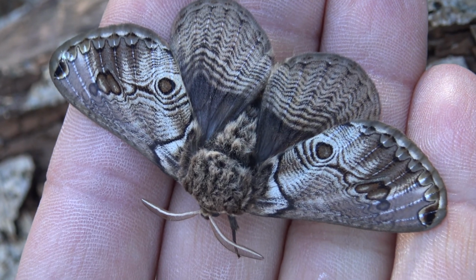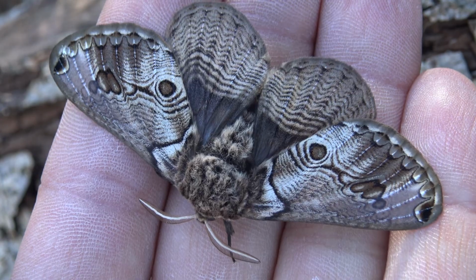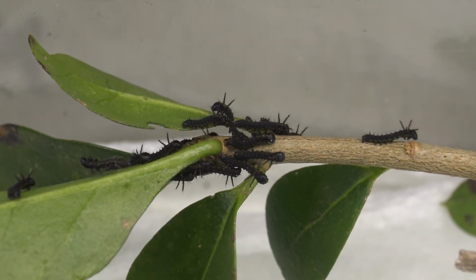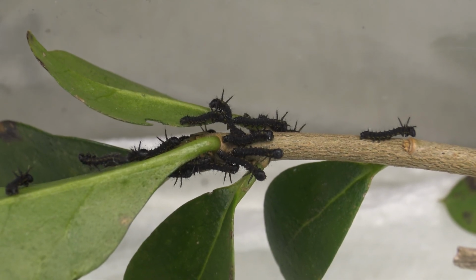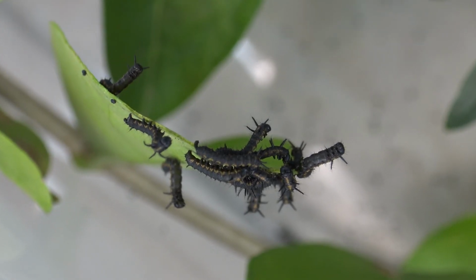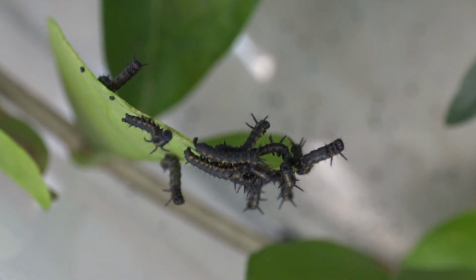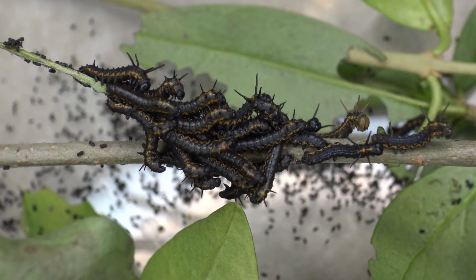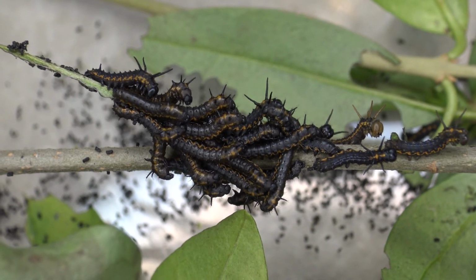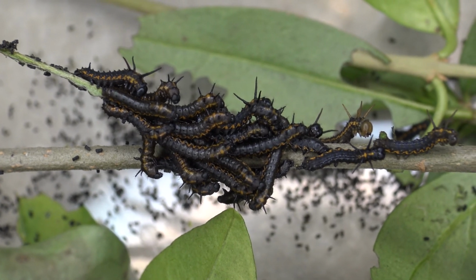This is one of the rarest moths in the world, and today I'm going to show you how I've raised them in captivity. The story starts with these little babies, small caterpillars of one of the world's rarest moths, and they can only be found near the slopes of the Monte Vulture in a nature reserve in Italy. It is a volcano. The babies can be raised in plastic boxes on ash tree, privet and other plants from the olive family. In the wild, their main host plant is ash tree.